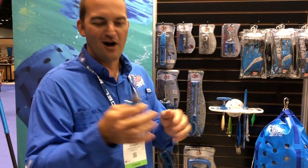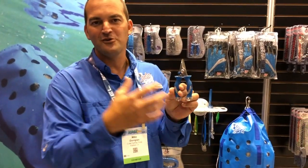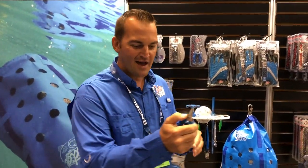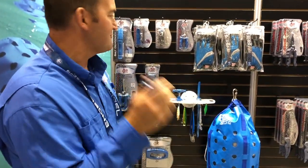A couple items I want to walk you through. First is a new snip that we came out with. We do very well with our larger snip. This is a mini snip. What's great about this, you can cut braid, any lines you're looking for. Great part, you can just throw it in your pocket. It's a little more compact, has an easy opening and closing. This is a $10.99 retail, does really well.